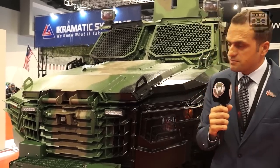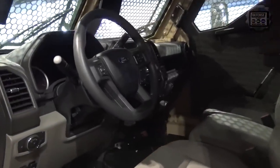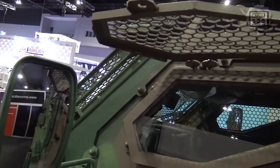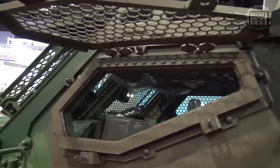So this vehicle is built on the Ford F-550 platform. We have smaller ones that are built on the Land Cruiser platform, and then we have independent suspensions and V-Hulls, vehicles going up from there. Vehicles usually look the same. Components used are the same. What makes a difference in the way the vehicle is constructed?